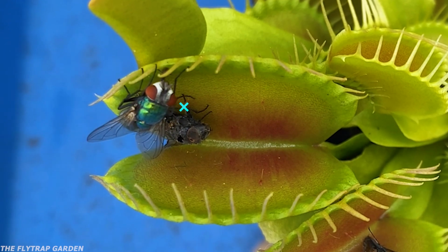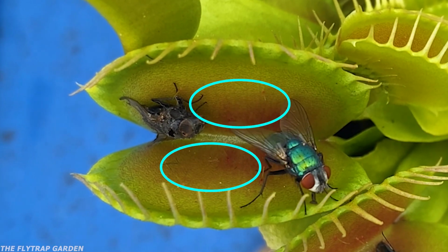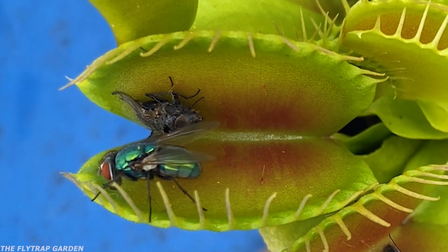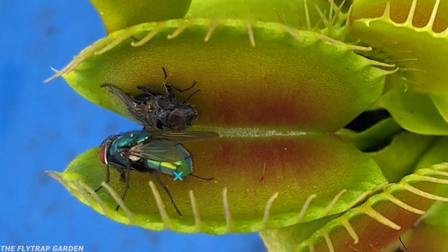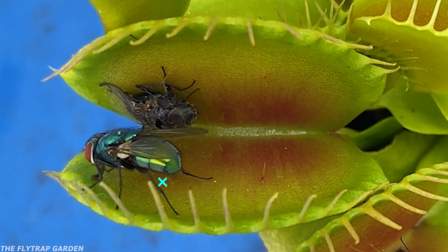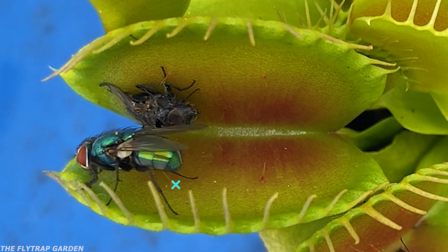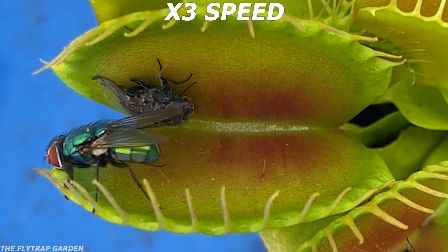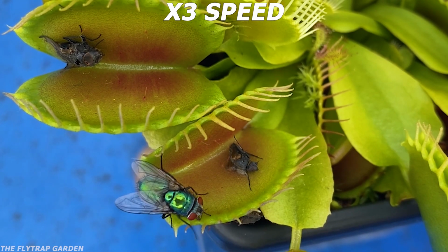As the fly goes into the plant's trap, it makes its way towards the trigger hairs. And all the plant needs is for those hairs to be touched. But nothing happens. In fact, no matter where the fly goes, the plant just won't close its traps.